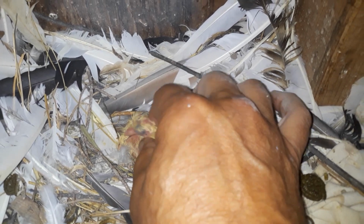But anyway, there you go. Newly hatched pigeons. And they'll grow extraordinarily fast. So, till next time.